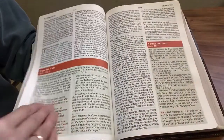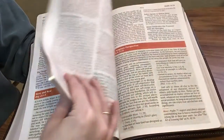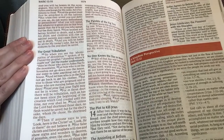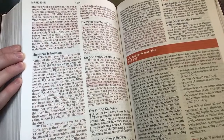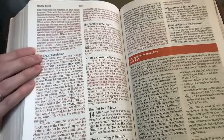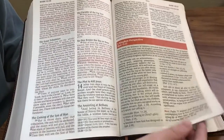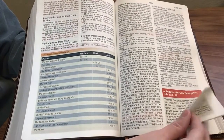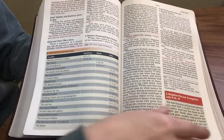Let's go ahead and skip into the New Testament here. Okay, so you will see this is a red letter text. It's a little more like a lighter brown, I would say. More of a red-brown than a bright red. But I'm okay with that. I think that's maybe even slightly easier on the eye than a bright red. There's a chart on parables down here as well, giving you the name of the parable and the scripture reference.